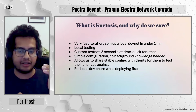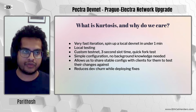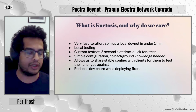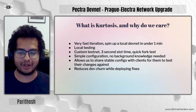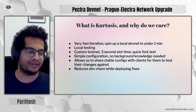And then we iteratively can add this list until we have all the clients. Since they are all doing this on their local machines, you don't have to coordinate it with anyone. You don't have to do anything. This really reduces dev churn. You don't have to ping someone from the DevOps team to deploy anything anymore. We can sleep in peace, and you can still be sure that what you're doing is working.